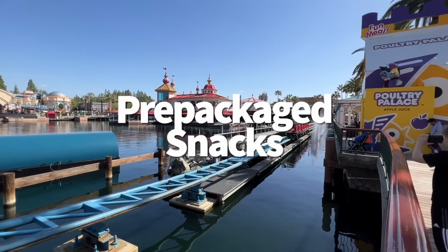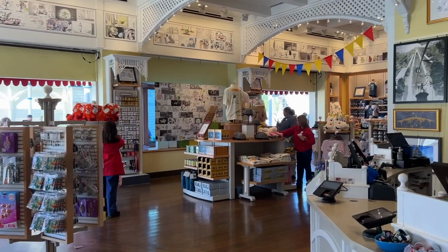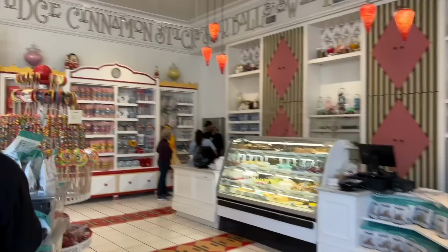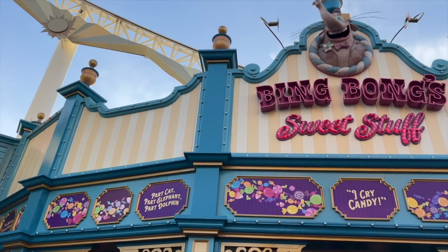And of course, we're going to warn you against those prepackaged snacks. Look, I like a bag of potato chips or a candy bar just as much as the next person, but when you're choosing these grocery store end cap snacks inside the parks versus the unique Disneyland specific ones, you're doing yourself a disservice. Not only are these snacks going to be pretty run-of-the-mill, but they're also going to be more expensive than what you'll find at your big box stores back home or even literally down the street from the parks.